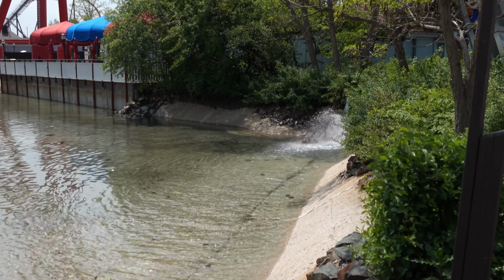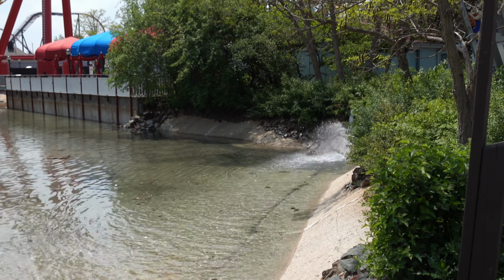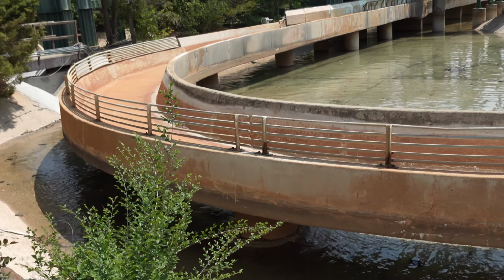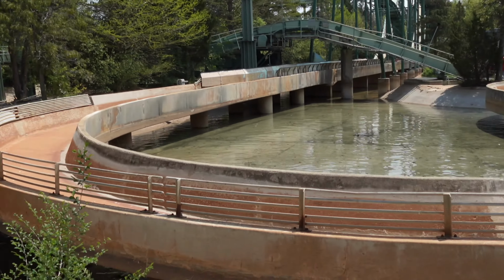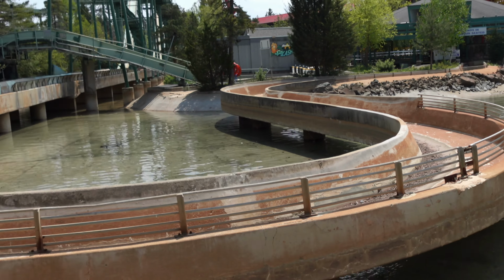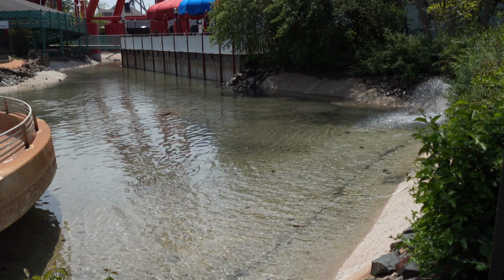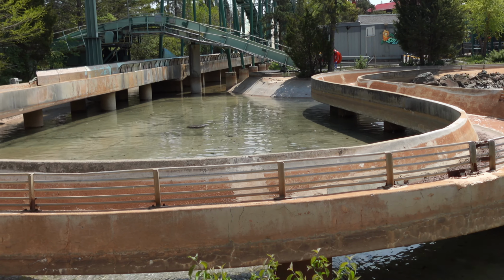Over here by Aquaman Splashdown, where you just walk out of the DC universe, it looks like they are filling the pond for the season. Everyone knows that this pond stays full, but the flume only fills up once they turn that on. So the actual flume itself will not fill until they turn the pumps on specifically for that. But this pond will usually stay full. So it looks like they're filling it up for the season, getting ready for these to open.